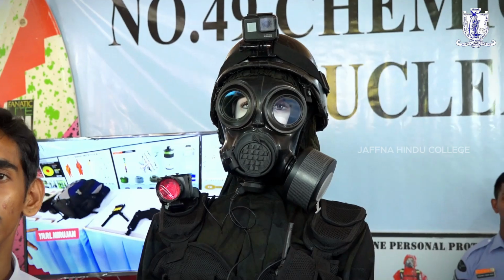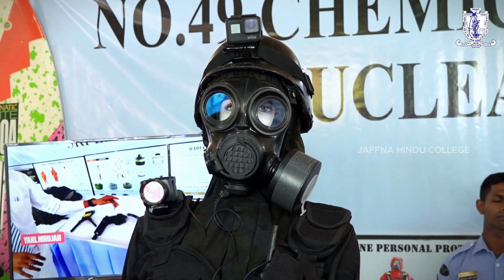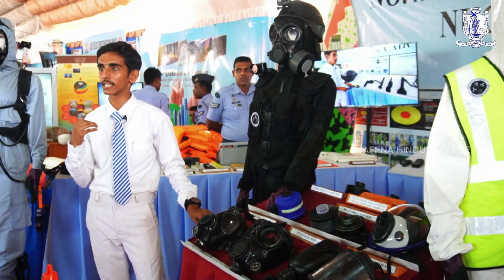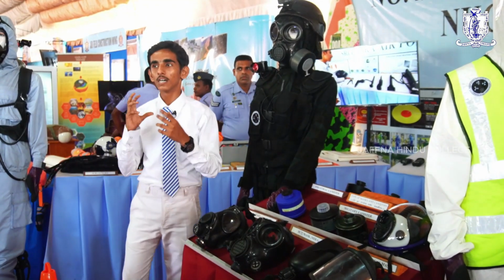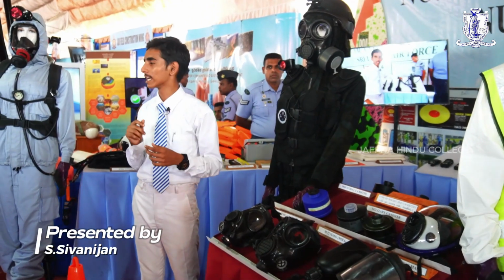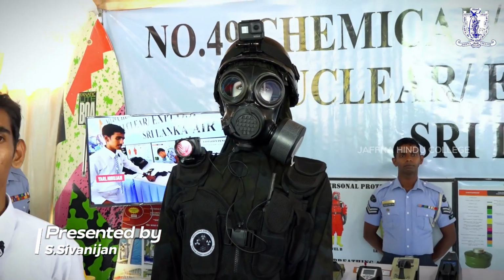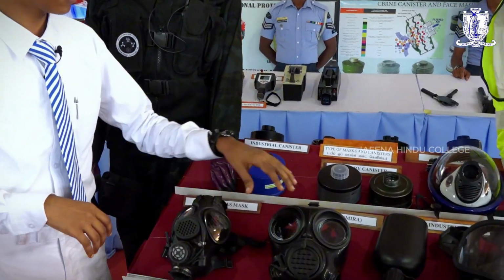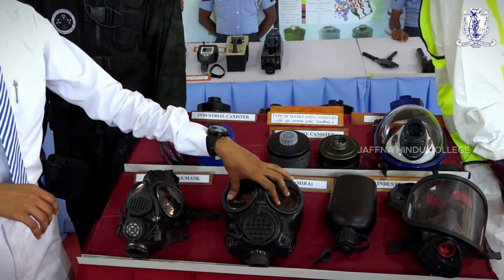When they are using guns, they may have to support the gun with their chin in this part. So to prevent disturbance while sniping or attacking, they remove the filter from this side, attach it to the other side, and close this lid, so they can easily handle those weapons without trouble. So this is a single filter mask, and this is a Mira M72 mask with two filters.